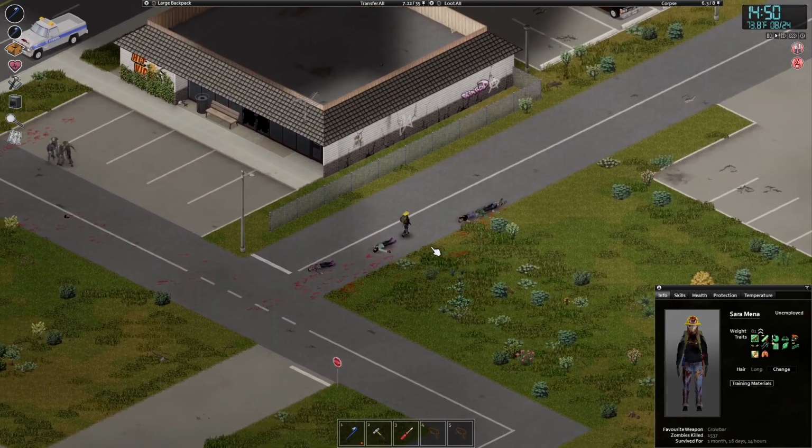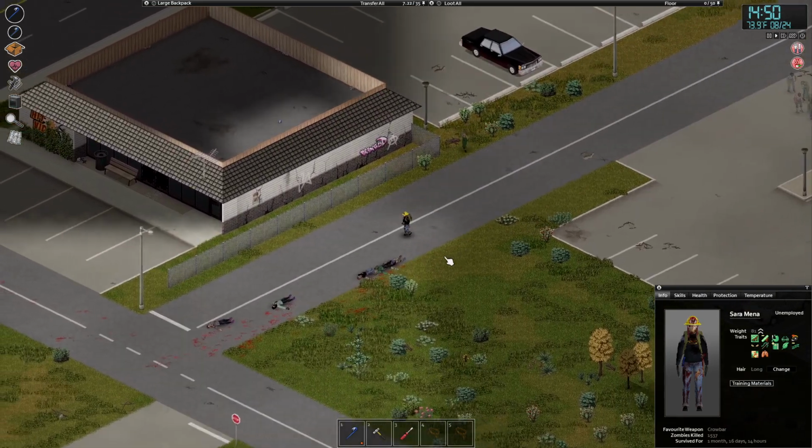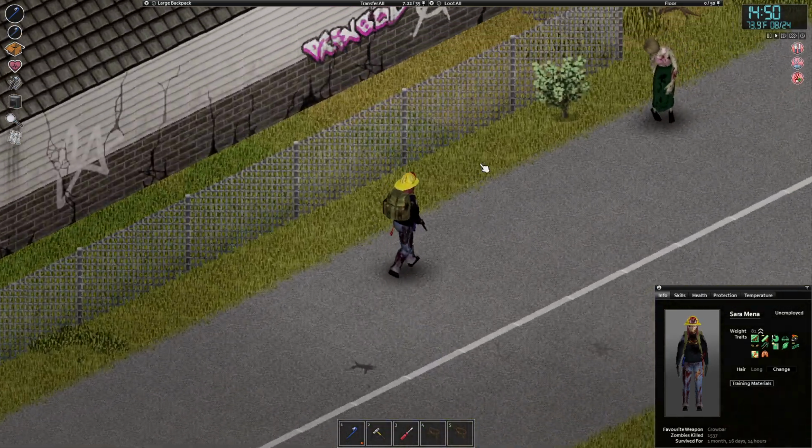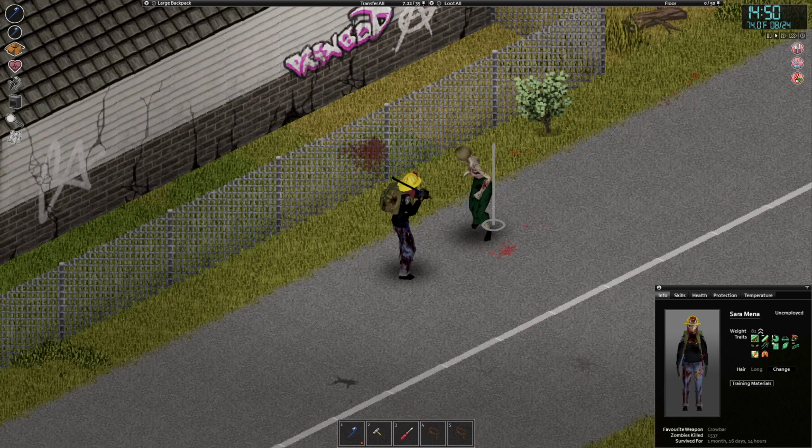There's a big group up there now. What's up here? Oh, there's a big group over there. So we're going to have to clear these zombies maybe before we get to the thing. Or we can just leave it in that big field down there to the south.